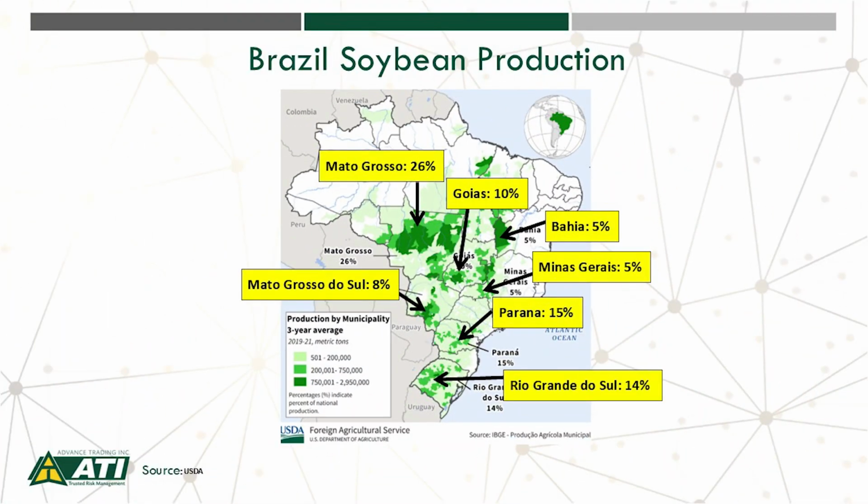Let's now turn our attention to South America, specifically looking at soybean production in Brazil, where planting is just getting underway. These are the major soybean producing states in Brazil, highlighted by Mato Grosso in the north, going north to south, areas like Bahia, which is comprised also of Matopiba, in that northeast area. In the south, Minas Gerais, Paraná, Rio Grande do Sul. Those are major states to watch here.